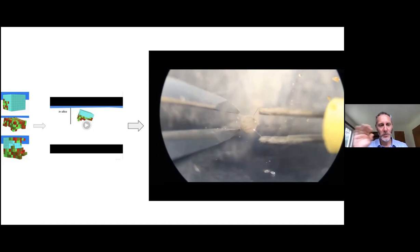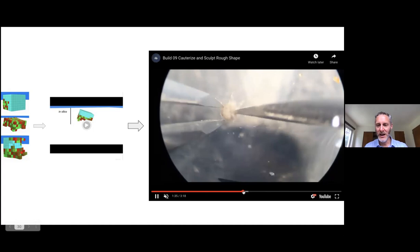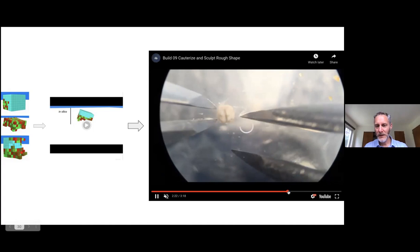And if I jump ahead in this video a little bit, you'll notice he's making these crosswise score marks in the robot, which are going to become the four legs of this quadrupedal robot. So if he takes this and flips it over and it sort of, quote unquote, stands on the bottom of the petri dish, he's got a sculpture of a quadruped. Obviously it doesn't move because it doesn't have any myocardiocytes in it.